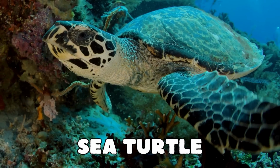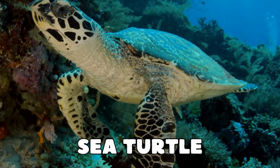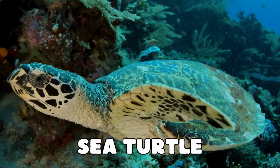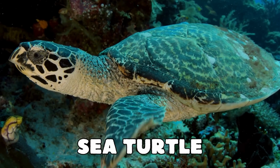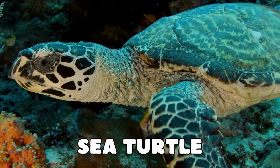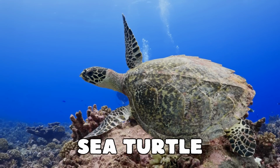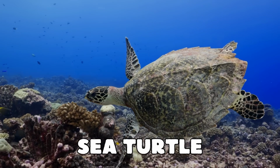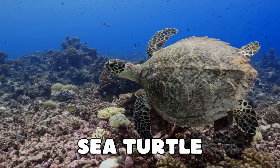Here comes a graceful sea turtle. Sea turtles have been swimming in the oceans for over 100 million years. They can hold their breath for hours and love eating jellyfish. But remember, they are gentle and need our help to keep the ocean clean and safe.